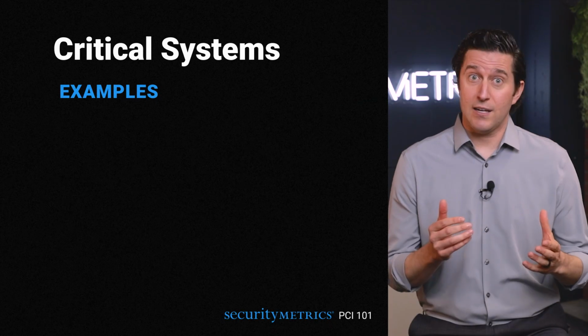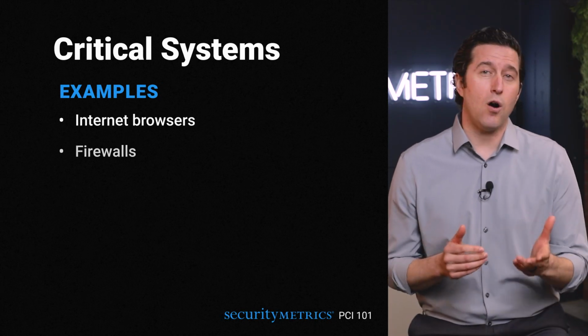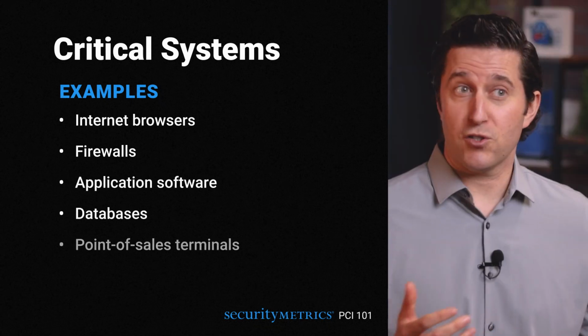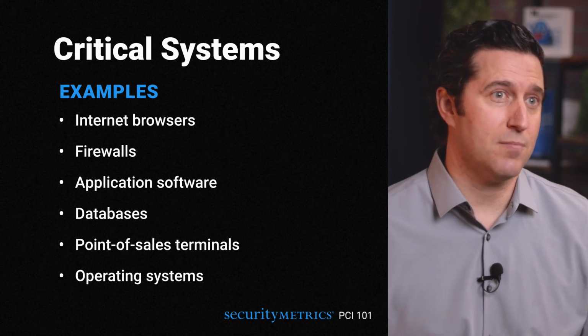Once you learn about a new update, make sure you patch all critical systems you're using, like internet browsers, firewalls, application software, databases, point-of-sale terminals, and operating systems. If you don't, your system may be vulnerable to malware and other security issues, allowing an attacker to target or gain access to a system containing sensitive cardholder data.